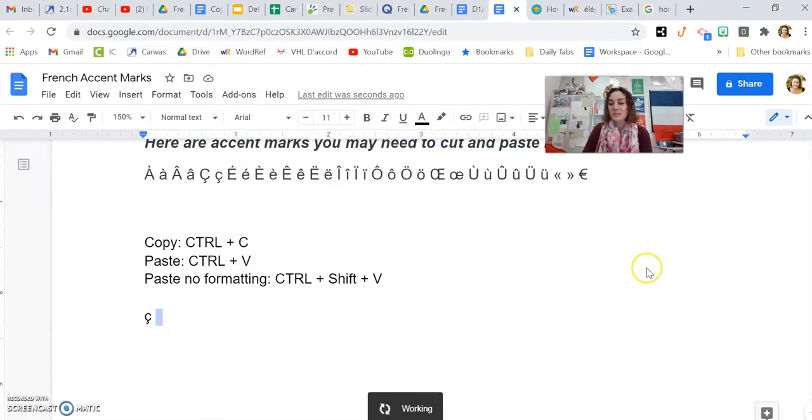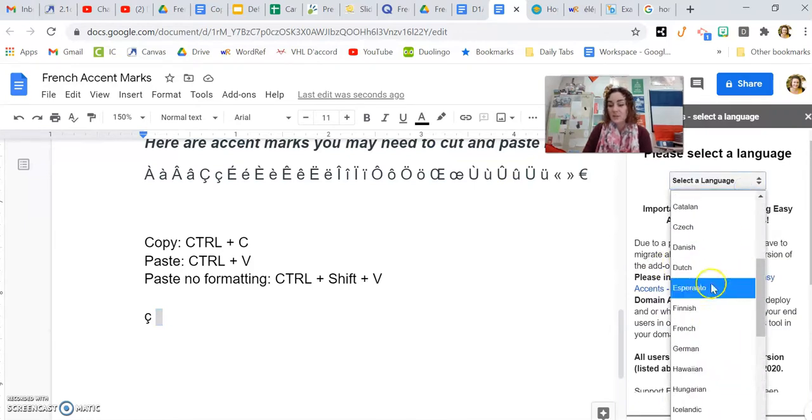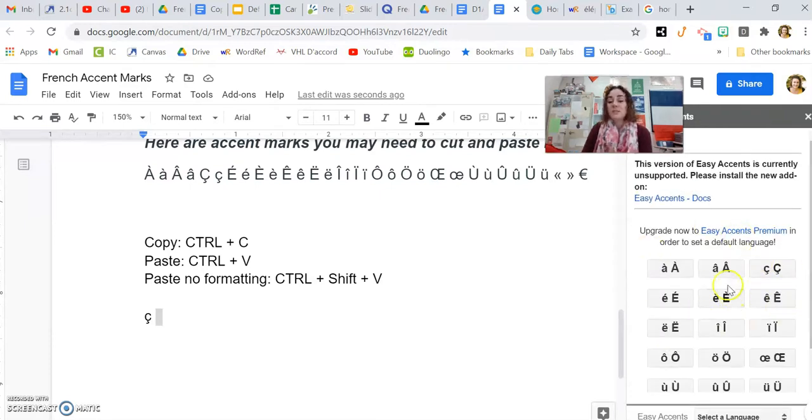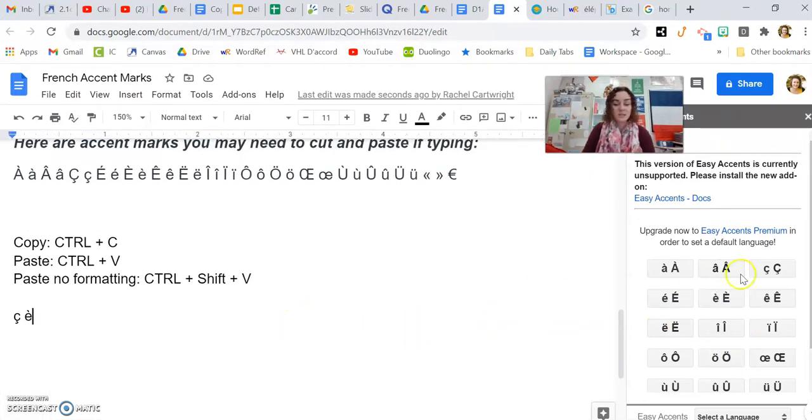And here's what it looks like. You can do this on Google Slides as well. So I'll pick the language that I want. And then I have a little cheat sheet of accents, so as I'm typing, I can pick what I want by clicking. I have to be actually in the Google Doc, but I can click on it and get the accent mark that I want.